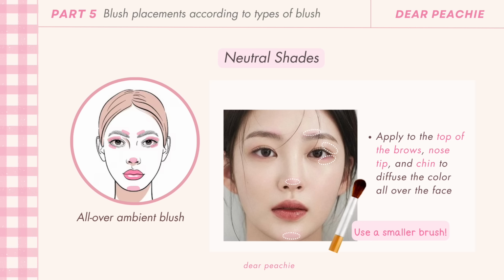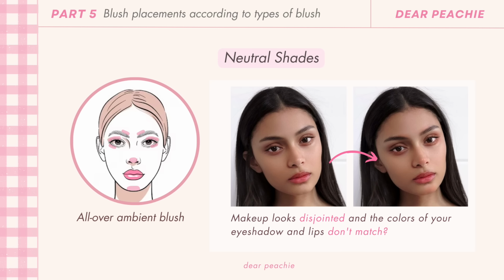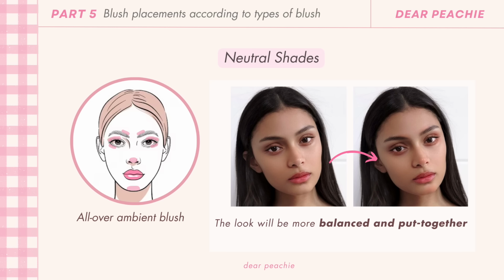A touch of blush is also applied to the top of the brows, nose tip, and chin to diffuse the color all over the face. This technique is particularly useful when you feel that your makeup looks disjointed and the colors of your eyeshadow and lips don't match. By using this technique, the look will be more balanced and put together.